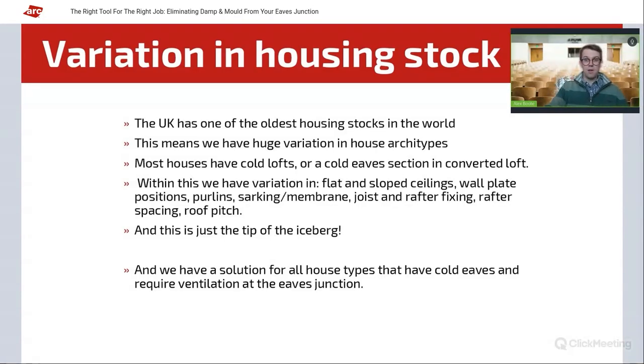So that next bullet point is sort of demonstrating all the different variations. So sloped ceilings, where the wall plate sits, if there's purlins there, if it's sarking or membrane that's going over the joists, how the joist and rafter are fixed, is it in plane, out of plane, what are the spaces in between the rafters, what is the roof pitch. And the good news really is that our product can deal with most of those variations, with the exception of flat and sloped ceilings. Anything from 10 degrees upwards, our products can address.